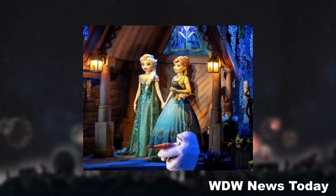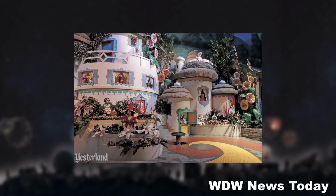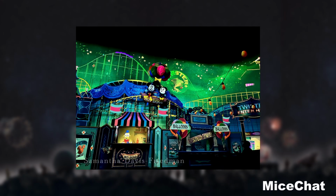Ultimately, my problem with this technology is just how often they use it. It's hard to see Shanghai's version of Frozen Ever After have animatronics that are so much better than the ones in Epcot, or to have the Great Movie Ride's detailed sets replaced with a bunch of screens. Of course, we all know why things are this way.